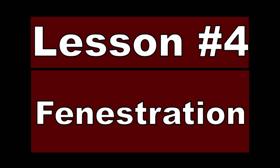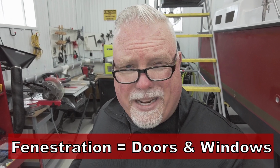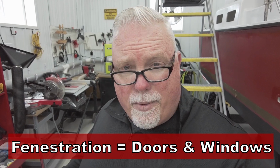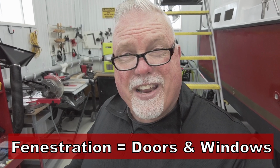Lesson number 4, fenestration. The one thing I learned in this build that I really did not expect was pay attention to your fenestration. Now, fenestration is a weird architectural term. It means the doors and openings that are there for a building. I would tell people, if you're having a pole barn workshop built, make sure you pay attention to your fenestration. Pay attention to your doors and windows. Don't just write them off as, that's another door, I don't need to worry about it. The doors and windows are what make the structure special.